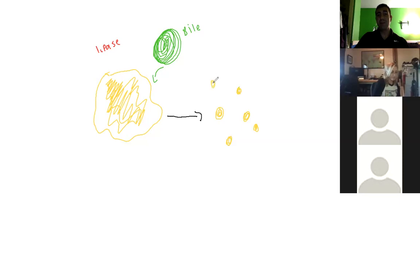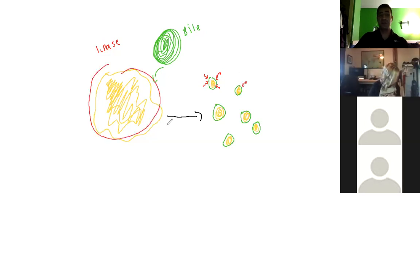Is the yellow lipase? No, that's the red. Okay. So it's going to be surrounded by the bile. It's going to be emulsified by the bile, broken down into super tiny droplets. And then you're going to drastically increase the surface area of the fat. Because of that, lipase can quickly break down these fat globules instead of trying to work on it from the outside in, like this. That would be terribly inefficient. This allows much more lipase enzymes to work simultaneously.